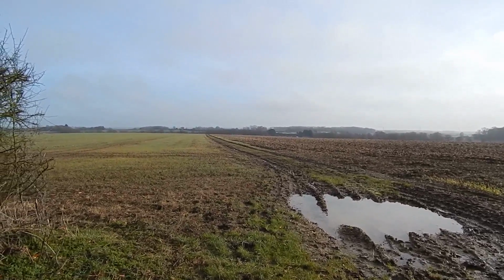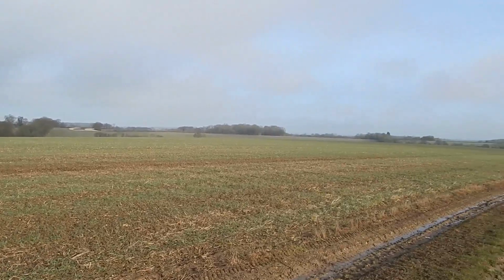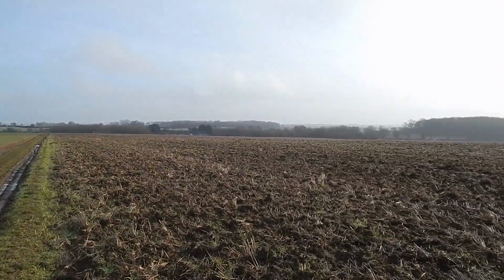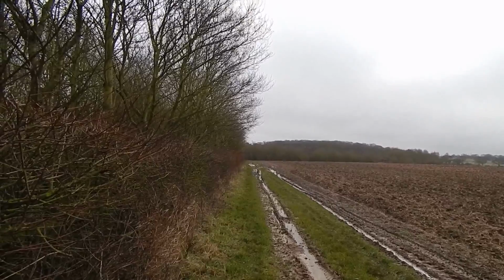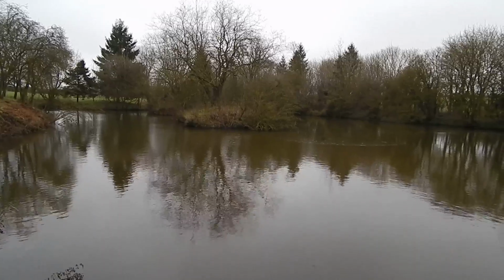Harcamlow Way turns left off the Roman road along this track. Good views from the track. You can look at some views now. The mist is cleared. The track bears to the right. Goes along here with this hedge on the left.